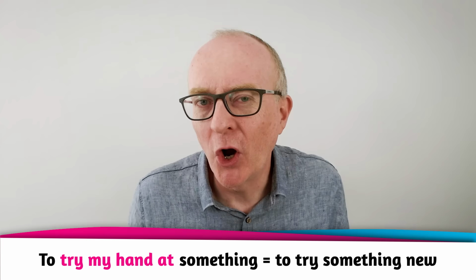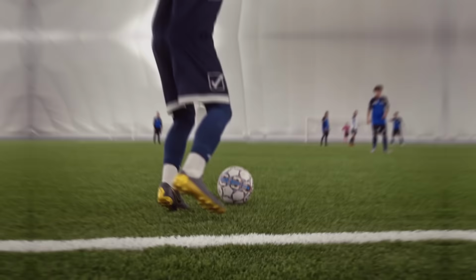It doesn't have to be a handcraft activity, right? I decided to try my hand at playing football, where you don't use your hands. Well, unless you're a goalkeeper. Or it's American football.